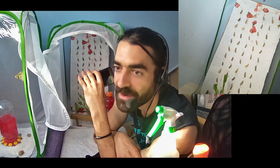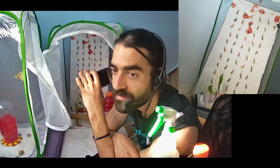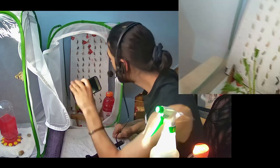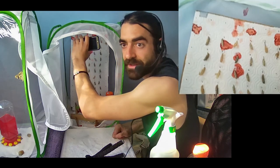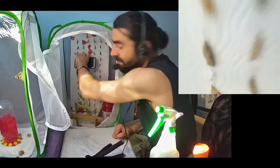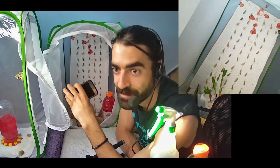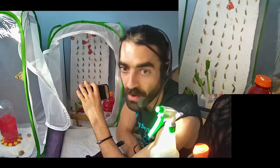I'm probably not going to go through the trouble of hanging up more chrysalises because you can't even get good footage, unless you can see how some are darker than the others. You can clearly see how some are almost black and the others are a light tan. Some of them are empty, like that one's empty. The empty ones are transparent, but the darker ones mean that they're going to come out basically tomorrow.